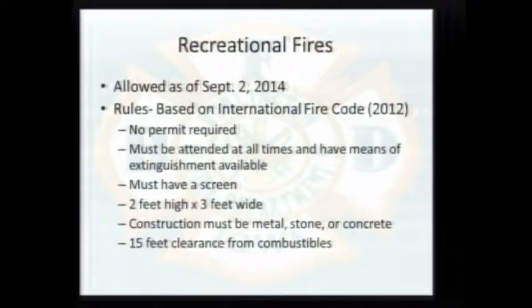If anybody has recreational fires, the rules are very similar in nature, because most of them base it off the International Fire Code. So some of the general rules are, you don't have to have a permit, you just have to follow the rules. The fire has to be attended at all times by an adult. You have to have something there to extinguish it with, a garden hose nearby, a bucket of water, a fire extinguisher, something like that. It has to have a screen on the fire. The fire can be no bigger than 2 feet high and 3 feet wide.